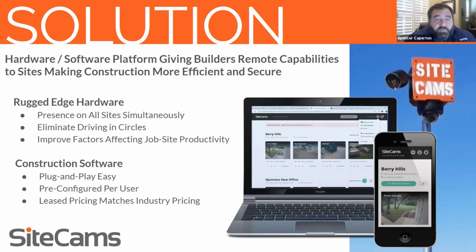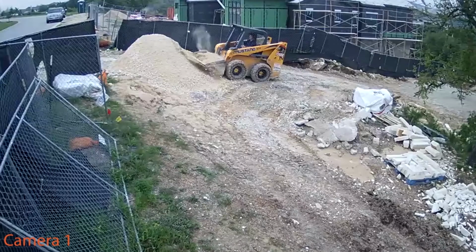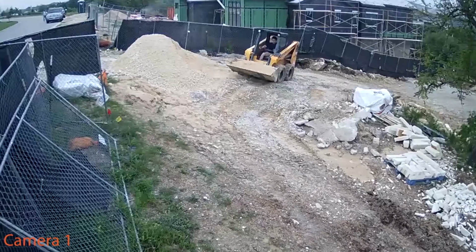So it takes a picture every 30 minutes on its own, and those are all stored in the cloud and accessible through the web software. And then anytime you go on there, there's a refresh button. You can get a live pic anytime you want, as often as you want. And those are also stored for future use. And then if you ever have an incident and need to see video, it also records on the device.